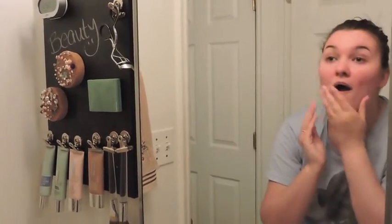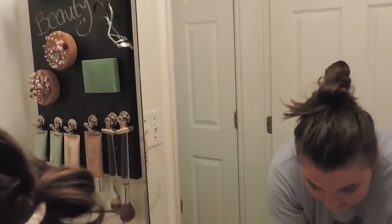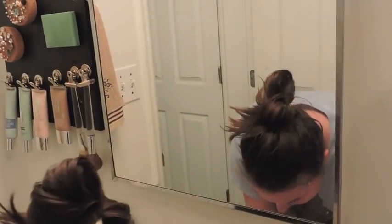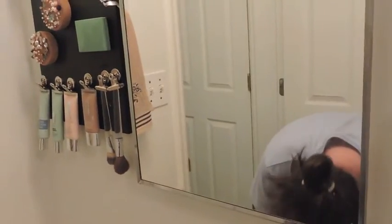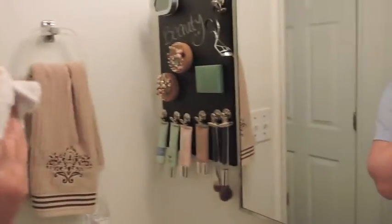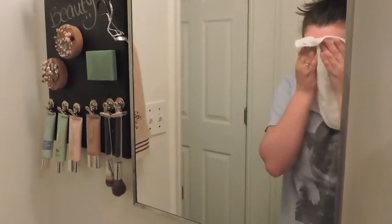So I usually spend about 10 seconds on each area, and then after that I'll rinse my face with something that's a little cooler than what I washed my face with. I just feel like it closes up my pores and really helps keep all the face wash in its place. And then I pat my face dry.